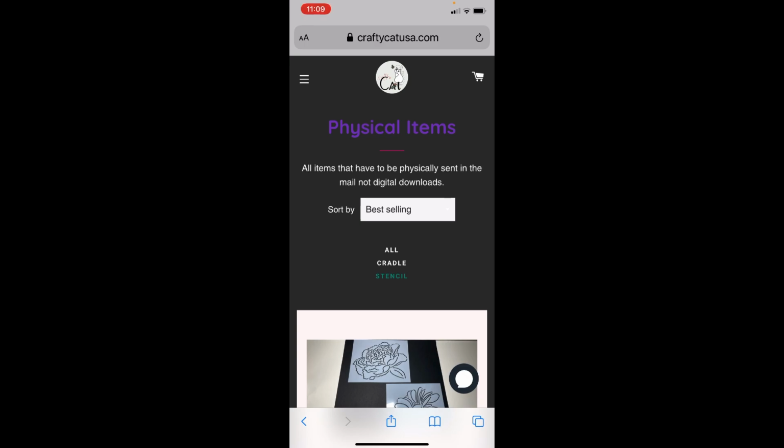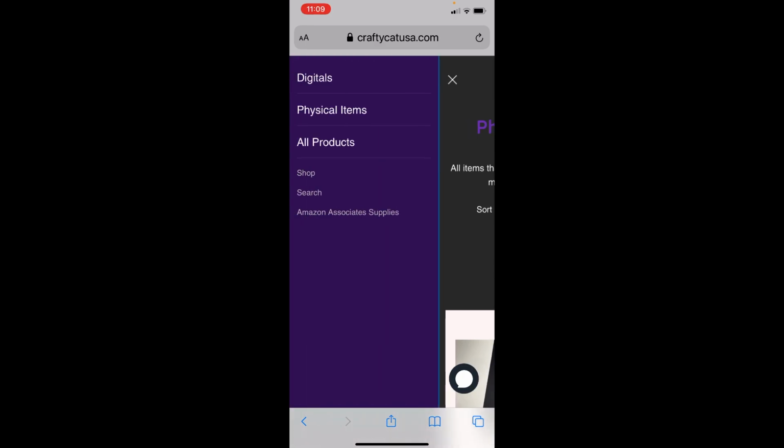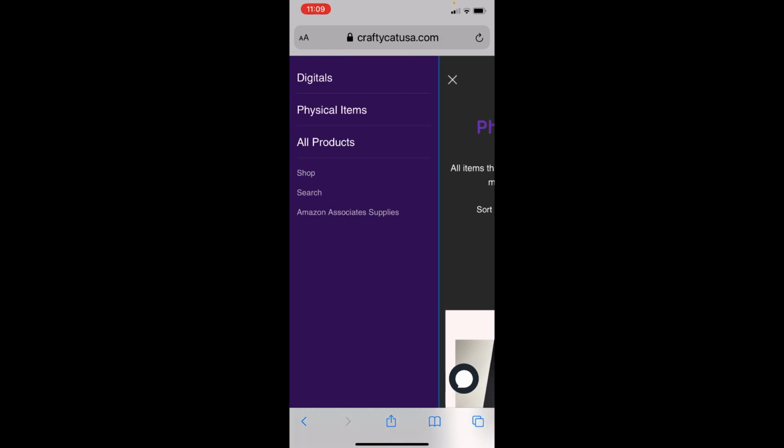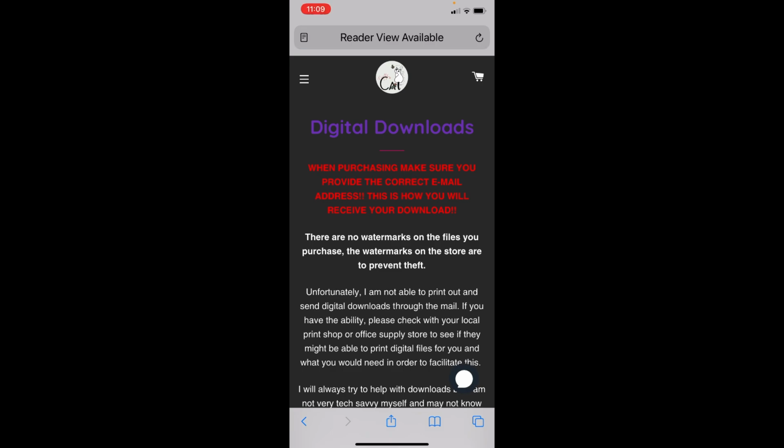All right, so there's going to be some glitches for a while, because this is all new to me, obviously. So you can also click on those three lines over there. Sorry, see the three lines up at the top left corner? You can click on those, and then you can also pick digitals, physical items, all products. So if I click on digitals, it comes to the digital download page.